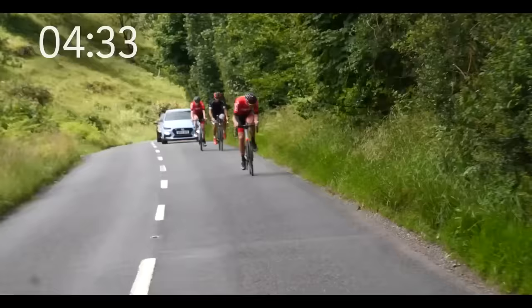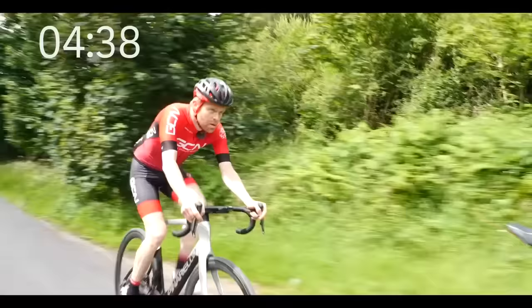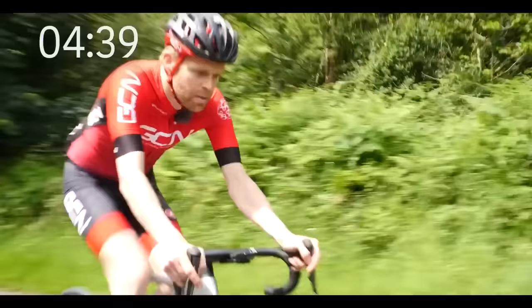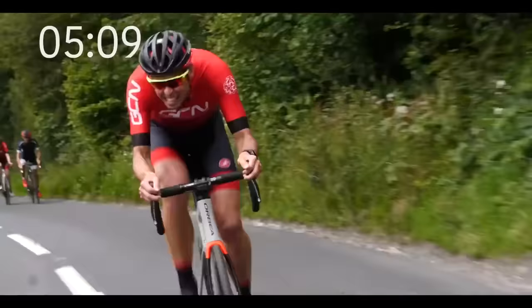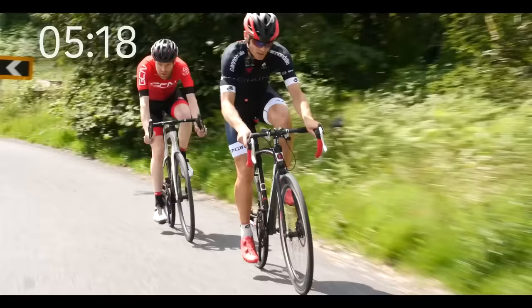Right, two of the GCN lads up front, Connor and Alex. Ollie staying back, sitting on Feather's wheel. This is good going. He's got a 15 kilo bike. You cannot get dropped, Ollie. Do not get dropped. Is Ollie going to go for the attack? I think Ollie might go for an attack.